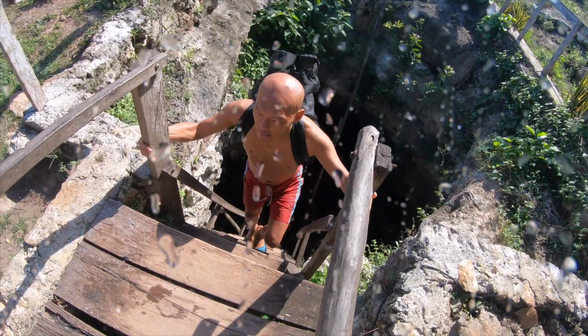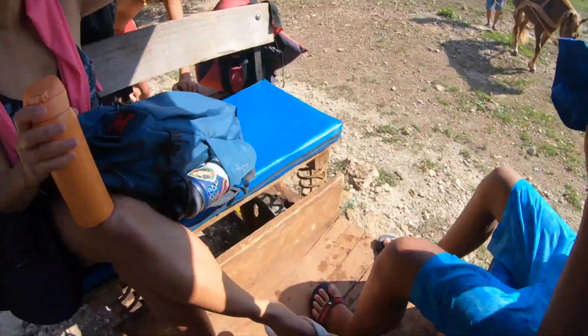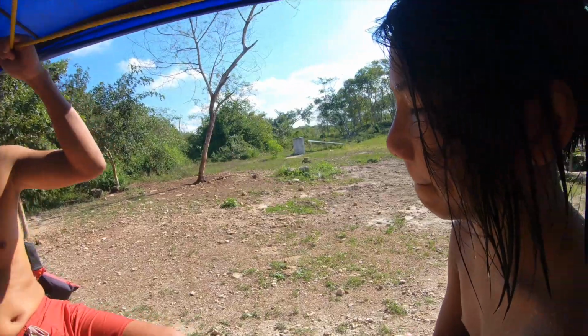After, we made our way towards our next cenote, back on the horse. Okay, it's moving. We can move it by itself. Daddy's pushing it.